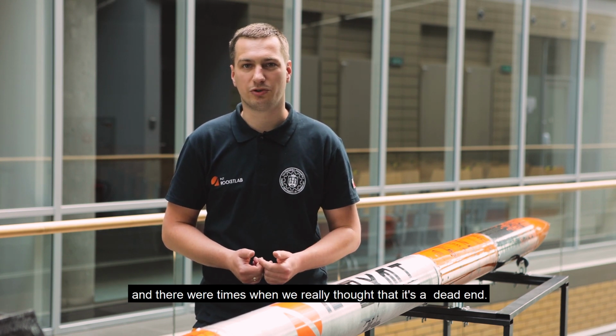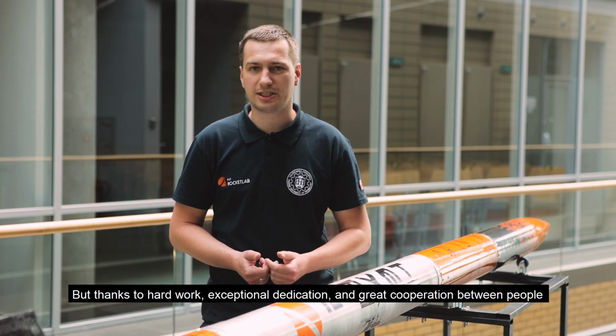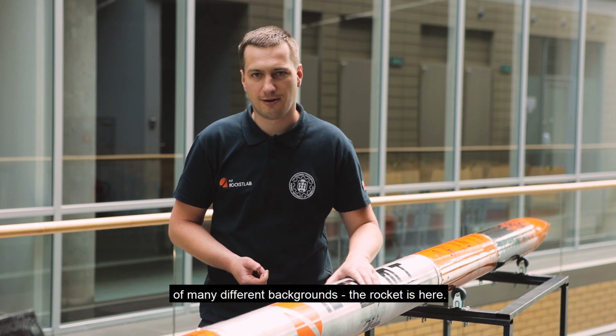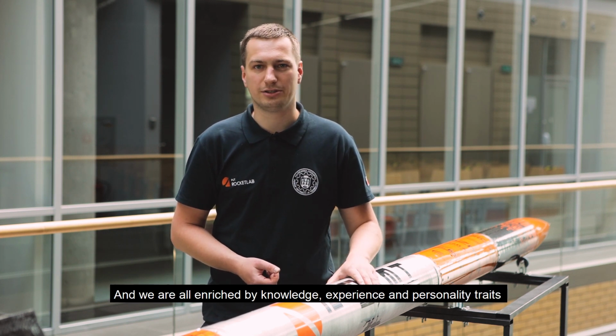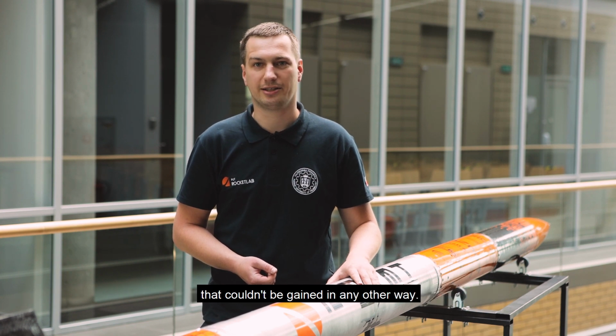And there were times when we really thought that it's a dead end. But thanks to hard work, exceptional dedication and great cooperation between people of many different backgrounds, the rocket is here. And we are all enriched by knowledge, experience and personality traits that couldn't be gained in any other way.